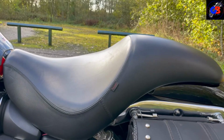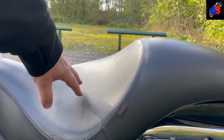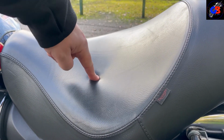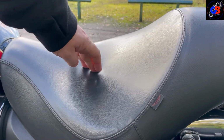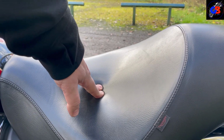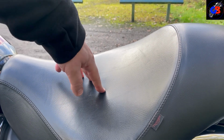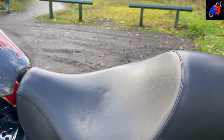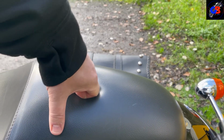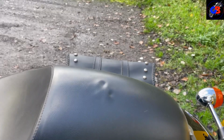And look at that seat. One of the most comfortable seats. You can just see there, when I push my finger down, it's like it's got about 20 inches worth of memory foam under you. So your backside just sinks into it. It's just really comfortable. And so is the back seat as well.